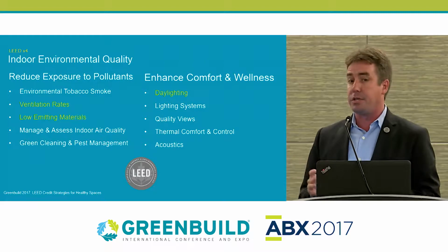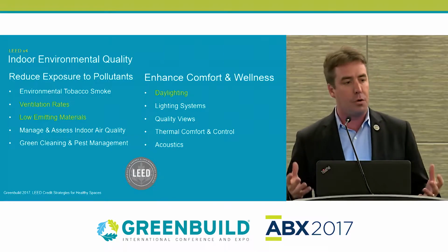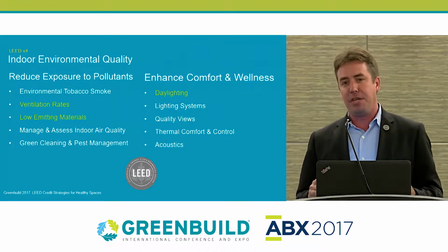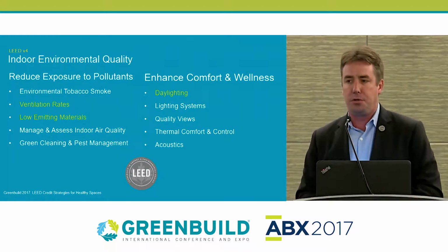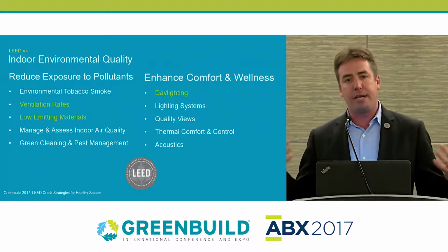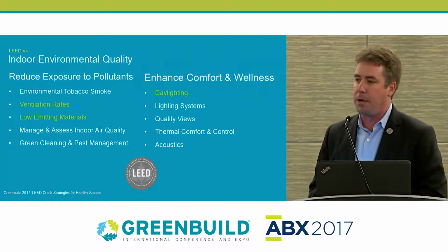So that's protecting folks from the stuff that they probably shouldn't be ingesting into their system. The second big area is really enhancing the indoor environment. That covers issues like daylight, lighting quality, quality views, thermal comfort, and acoustics. These are a lot of very different topics, but they all fundamentally fall into those two buckets. Another real challenge that all practitioners struggle with is that all of these topics are frankly difficult to quantify. These are qualitative aspects of the built environment. It's right there in the title, Indoor Environmental Quality.